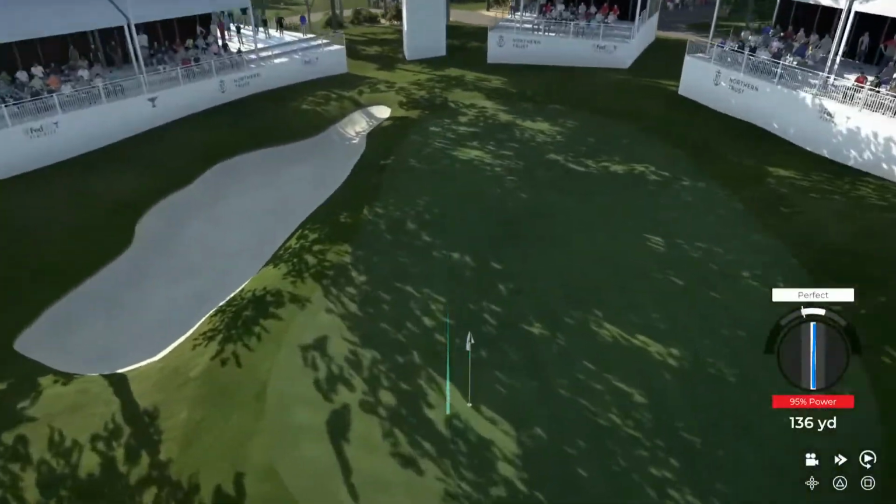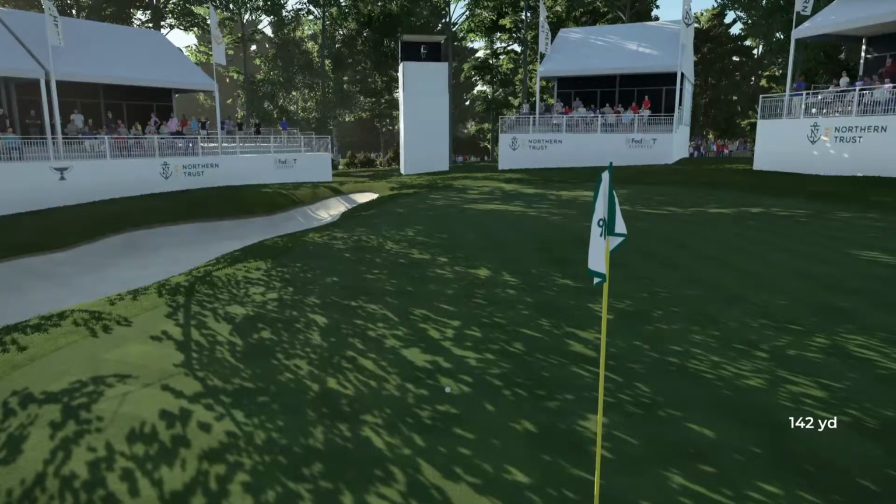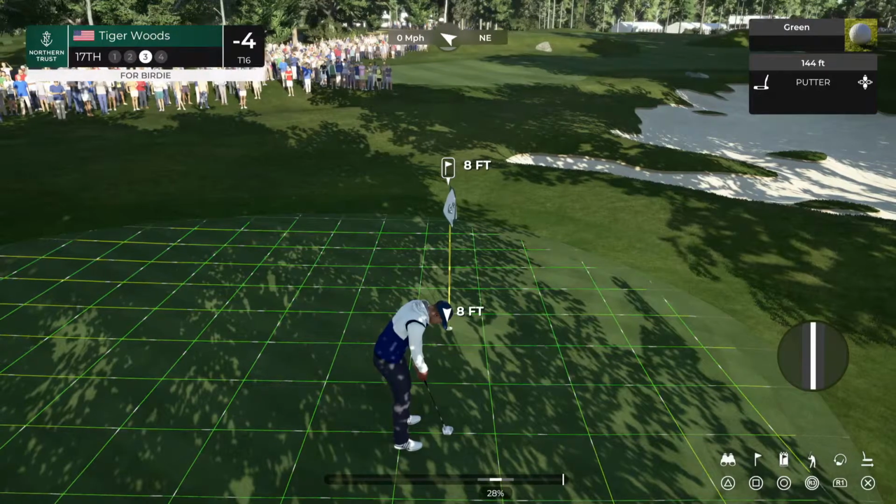Well, good looking shot here. That's headed towards the green. Pay attention, folks. That's how you play golf. Of all the shots that I like the most, that one ranks right up there. What an opportunity to make a birdie.